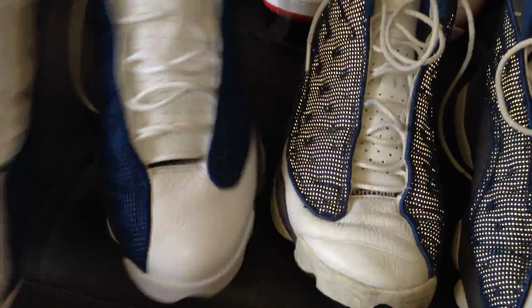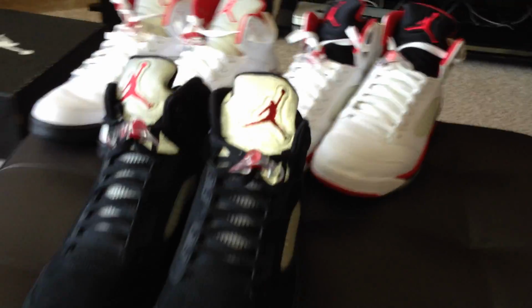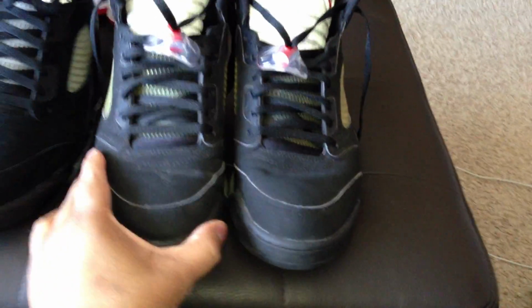All right, and then I got one more example. Not as extreme as my Flints, but all right. Here go the black metallic 5s, right? All right, brand new. Now that's deadstock. Boom. There you go. I think these are 06, I think. 05, I don't know. 07. Somewhere along there. I can't tell. But I balled in these too. You can see the yellowing.